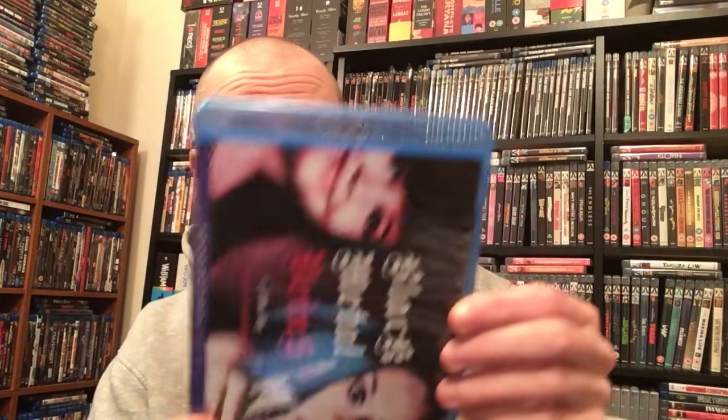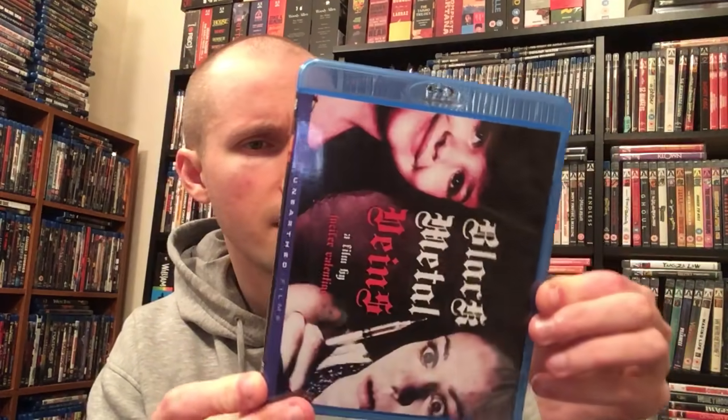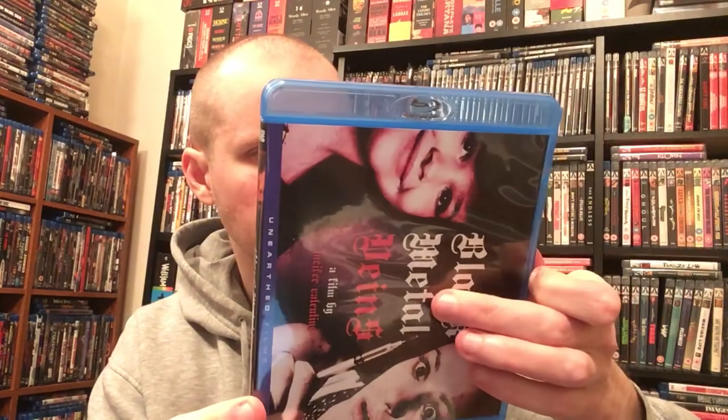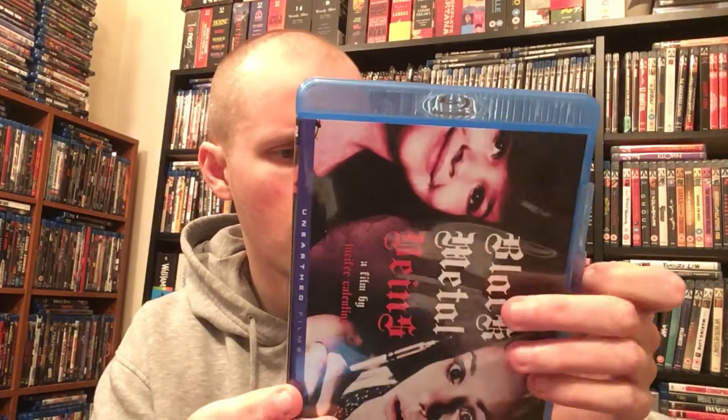And then this one was only $2. It is Black Metal Veins, and the reason I got this was because it deals with heroin addiction, which kind of goes into what I do for a living. So interesting to get this. The disc was weird, though. The disc actually almost looks like it was used.